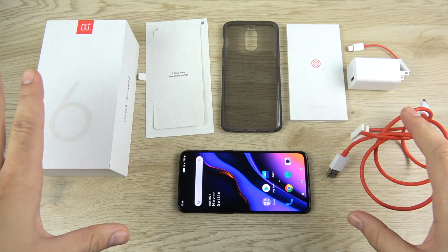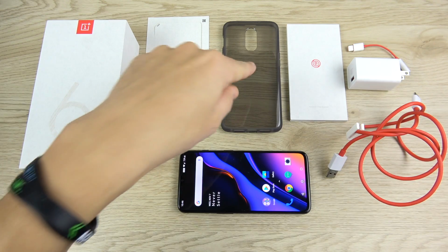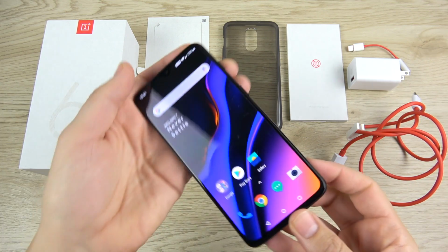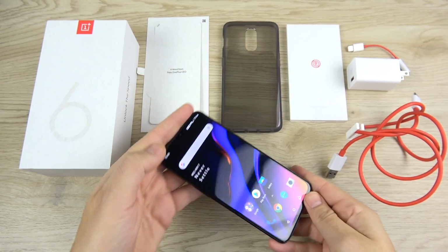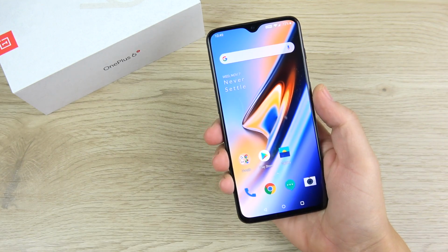So overall, I actually like this unboxing setup. It's pretty clean, neat, and it gives you a few touches that you don't see in other phone boxes, like an included fast charger, as well as a case, and there's a pre-installed screen protector on the 6T right off the bat, perfectly installed. So this is protected right when you get it, which is an awesome touch for the 6T.